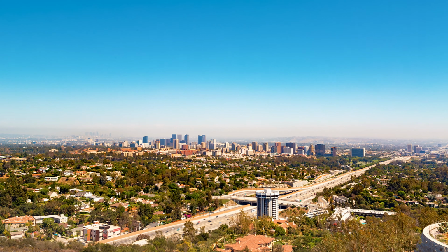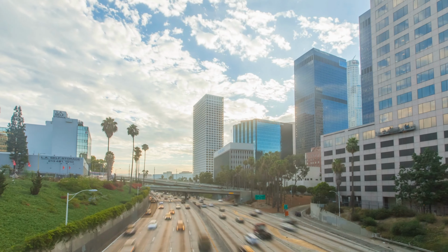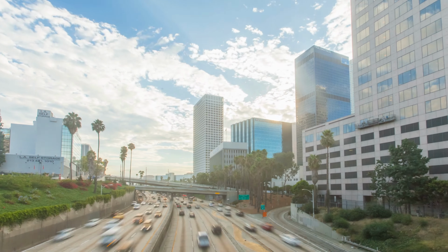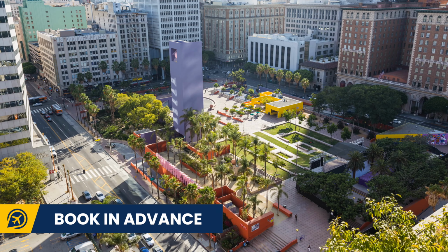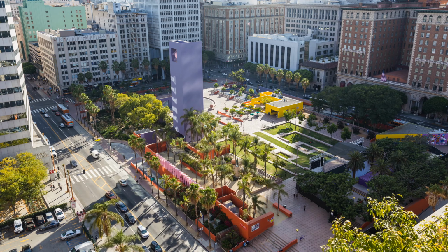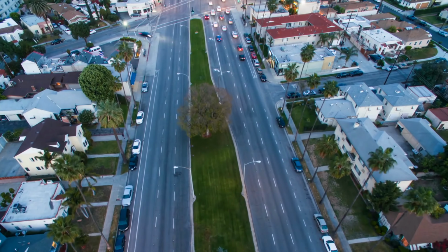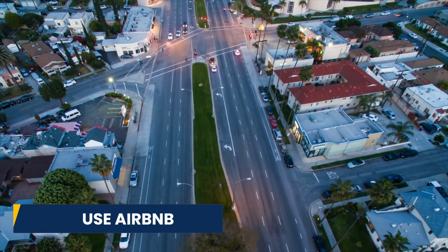Now, when it comes to saving money in LA, there are the same type of tips that we always suggest for the cities in the US. Make sure to book in advance. You can get a lot cheaper rates if you use a compare website like booking.com and book your hotel in advance. You can also save some money by getting yourself an Airbnb.